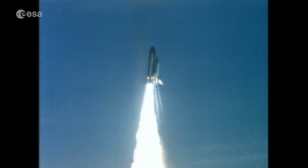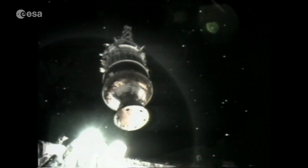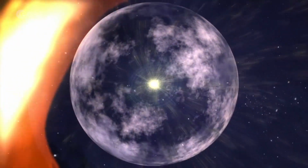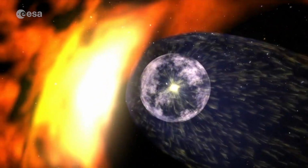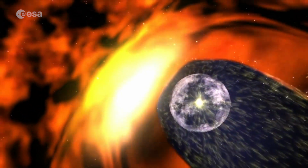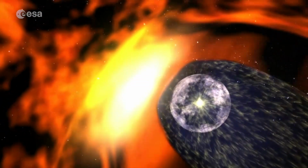ESA's first mission to the Sun, Ulysses, was launched from Space Shuttle Discovery in October 1990. A joint mission with NASA, it was the first spacecraft to fly over the Sun's poles. Ulysses investigated the solar wind, the stream of charged particles emitted by the Sun. It envelops the solar system in a bubble known as the heliosphere. The mission discovered that the solar wind weakened over time and that the Sun's magnetic field reverses every 11 years.